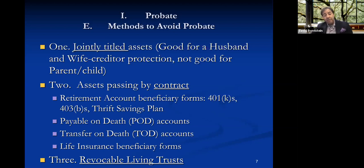So my mother could have just written as the payable on death beneficiary, me. And if that was the case, then again, I wouldn't have had to go through the probate court. Okay, so more and more you are seeing that banks and brokerage houses will allow these POD or TOD accounts, and that is a good way to avoid the probate process.